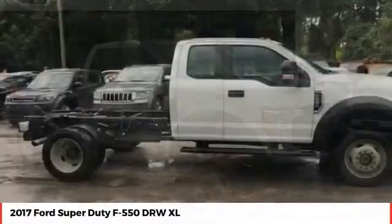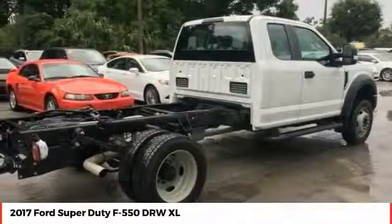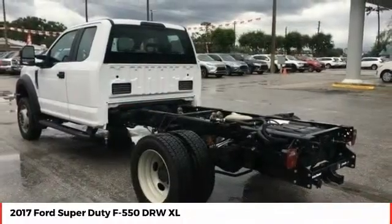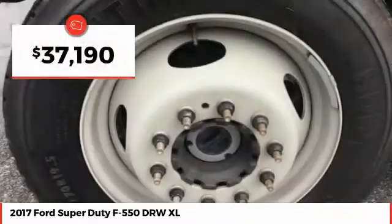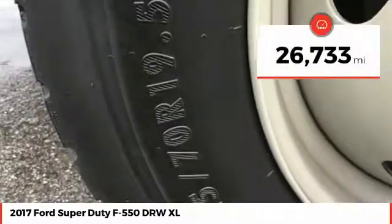The Ford Super Duty F-550 is a real work truck built with Ford tradition for reliability, safety, and comfort. This heavy-duty work truck is ready to tackle the most demanding jobs and is priced below $40,000. This vehicle has less than 30,000 miles.